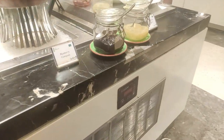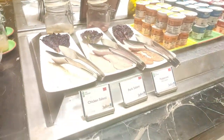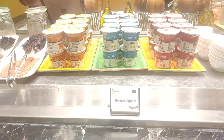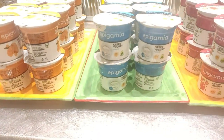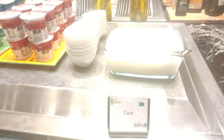Now you have blueberry compote and pear compote. So pear compote, it looks like basically to me, and this is, I think, salami. I don't know what this is. Now you have flavored yogurt. They have provided three types of flavored yogurt to us. And if you want plain curd, then plain curd is also available here.